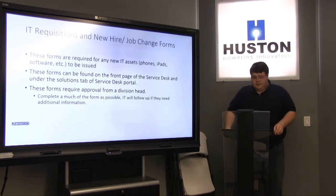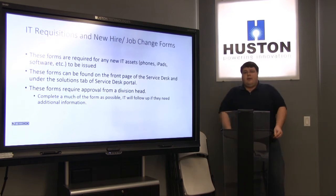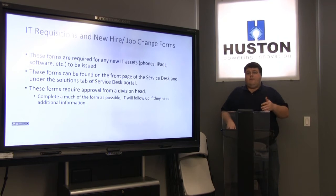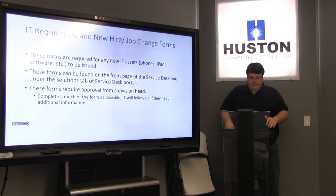Next, IT requisitions and the new hire and job change forms. These forms are required for any new IT assets: your phones, laptops, printers, etc. These forms are on the front page of the service desk, and they're listed in the helpful articles, just right below the main message, and you'll see that later. It's also found under the Solutions tab of the Service Desk portal, just in case it doesn't show up in that helpful articles area.